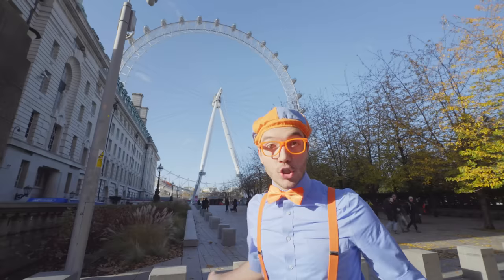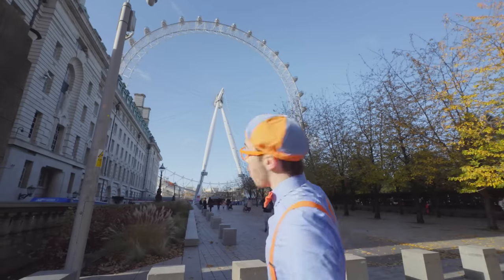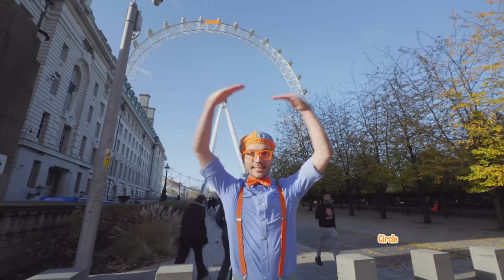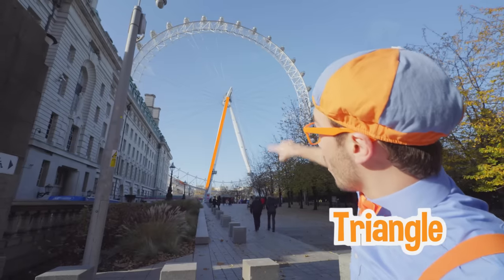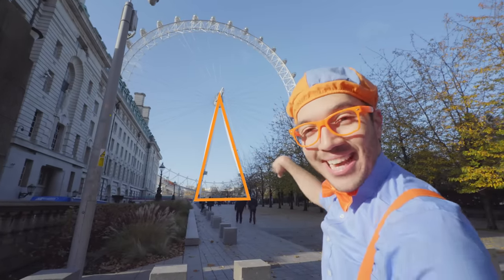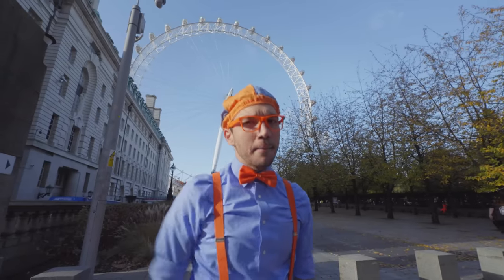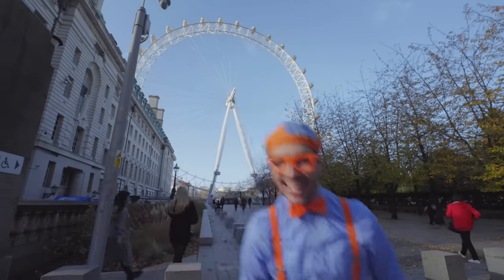Wow! And do you notice anything else? Whoa! There are so many shapes. Yeah, the London Eye is a giant circle. But if you look at the face, it's a triangle. 1, 2, 3 sides. Wow, the London Eye is so amazing, but we better get back on the bus and go see some other sights. Come on.